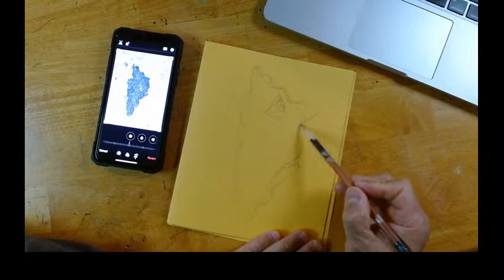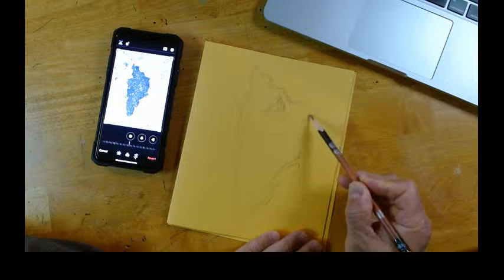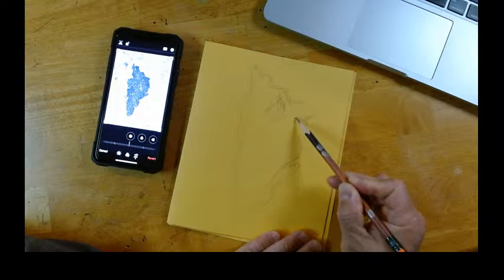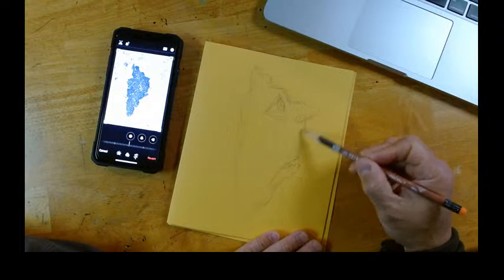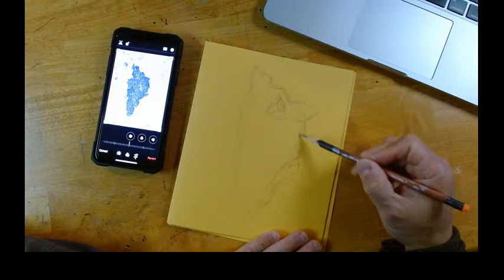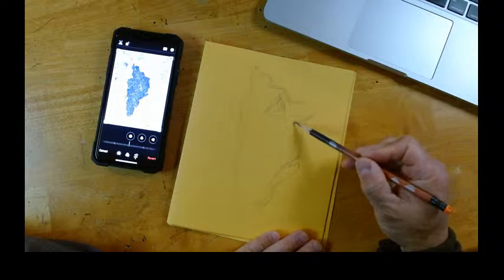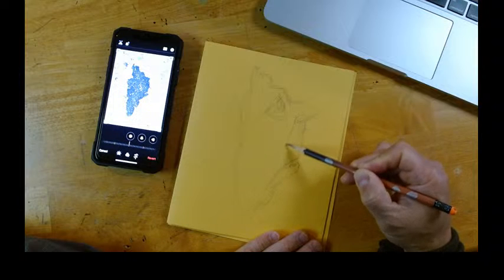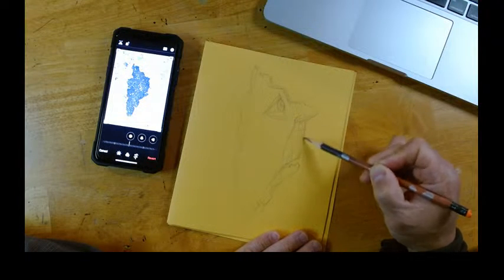Staying very light because I'm going to try to ink this in. Next, I'm going to put the nostril. Along this, I'm going to put a teardrop shape. Here's the teardrop shape, and then for the front, put some lines. On the side of the nostril, I'm going to draw down to describe the cheekbone. There we go.